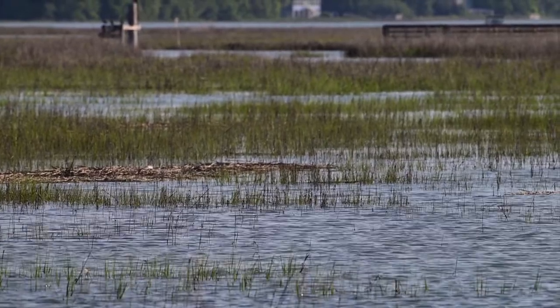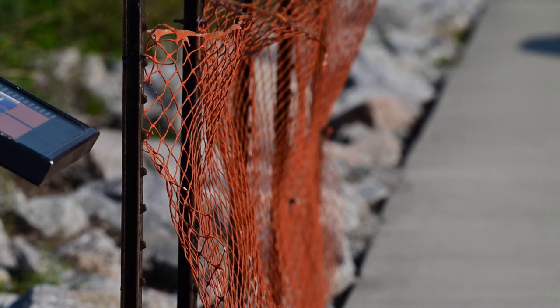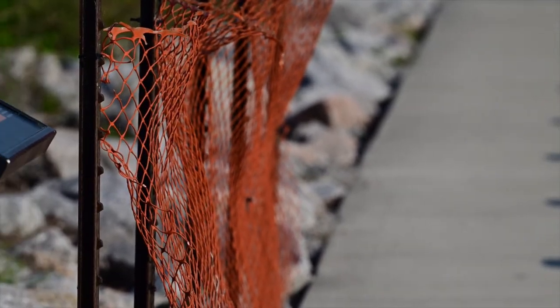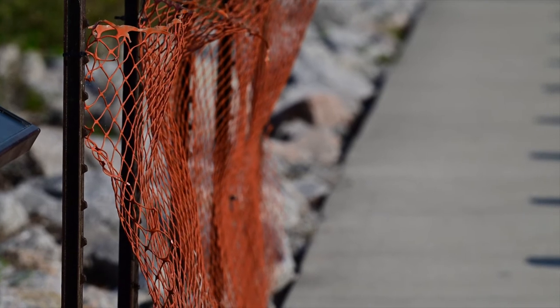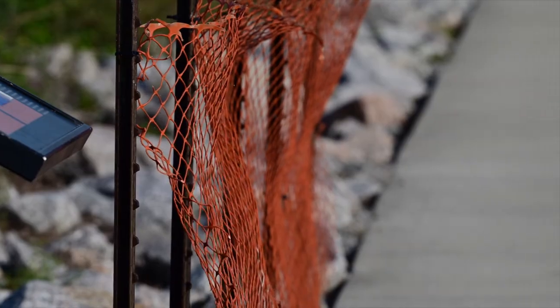So this side obviously changes with the tides. This netting is here basically just to keep people from going over the edge due to storm washout. A lot of the stones got dislodged. It's not very safe. It's one of those things that needs to be repaired and has needed to be repaired for a long time, and we're still waiting patiently.